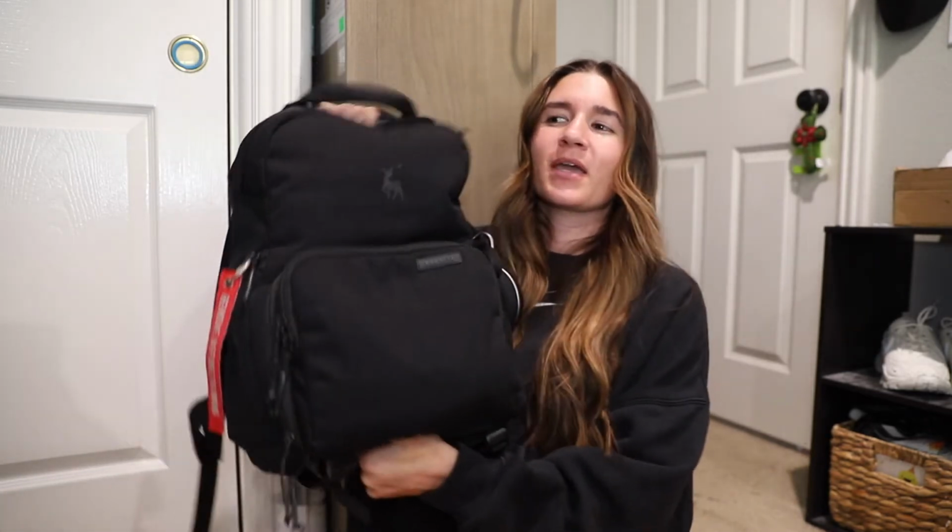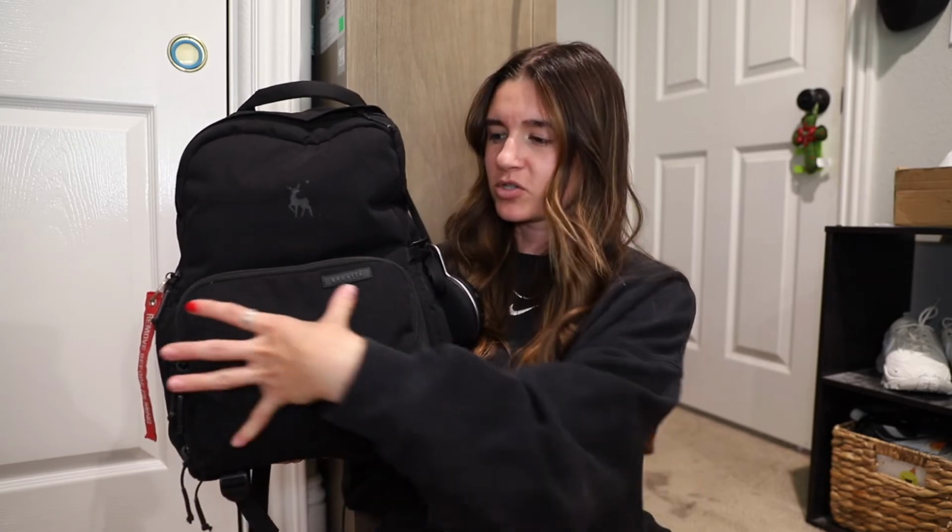So this is my camera bag. It is from the brand Brevity. So first we have these two pockets down here. So basically how this bag is set up is there's a bottom compartment, which is the main compartment, and then a top compartment for anything else you want to store in here.